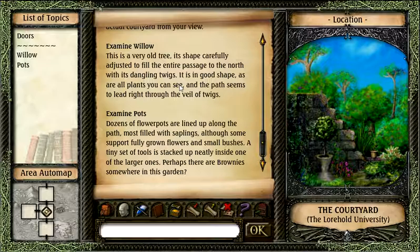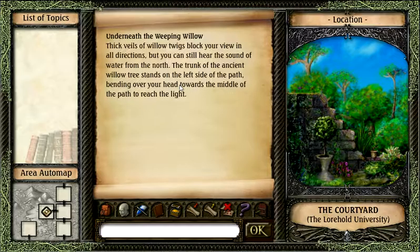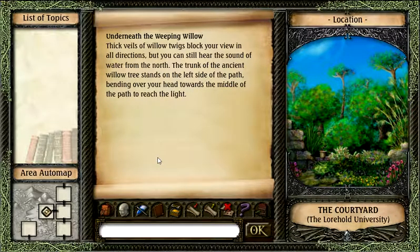Dozens of flower pots are lined up along the path, most filled with saplings, although some support fully grown flowers and small bushes. A tiny set of tools is stacked up neatly inside one of the larger ones. Perhaps there are brownies somewhere in the garden. This is the same set of doors you used to enter the courtyard from the main hall. The doors are wide open. You go underneath the weeping willow.